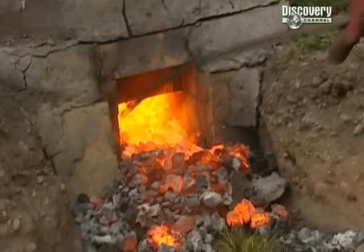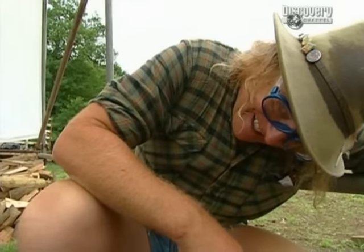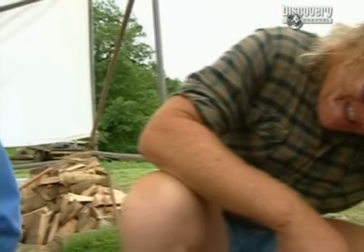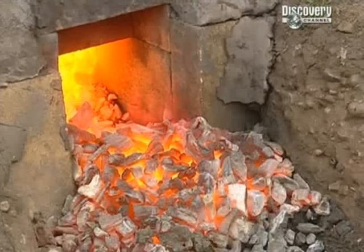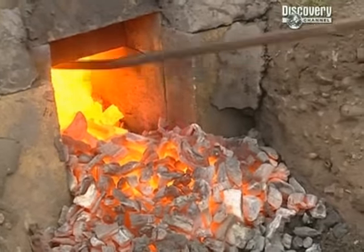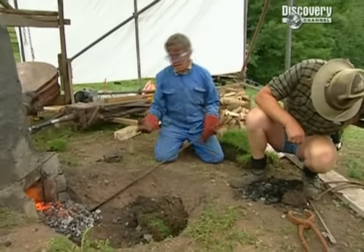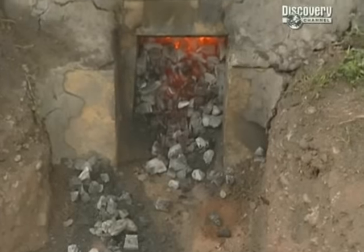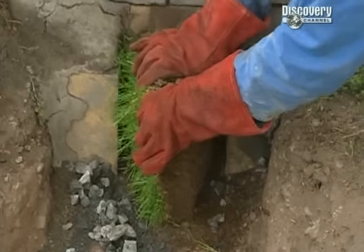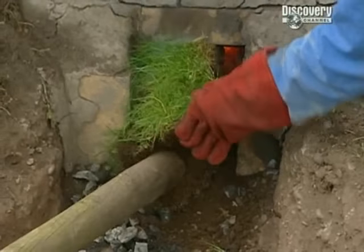But then the alarm bells start to ring. Start to flow. Nothing happening. Should it have gone by now? I would have hoped it would have done, but it's one of the unknowns. We've got a different clay that we're using here, so we really don't know what its properties will be. There ought to be more slag than this. Perhaps we're rushing things too much, so the furnace is sealed again to allow a little more time for the iron bloom to form.